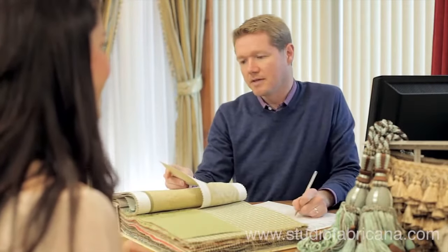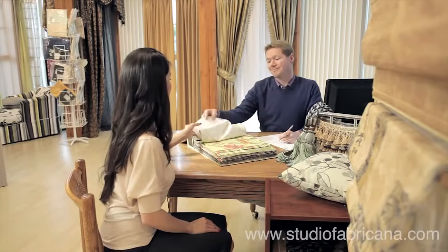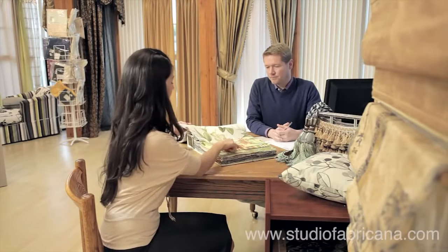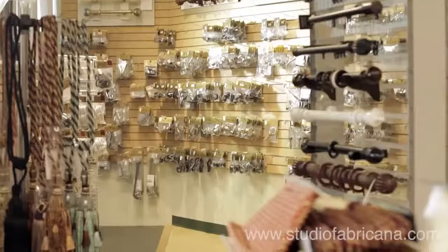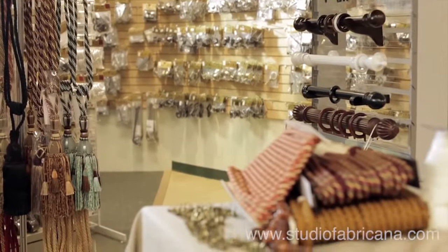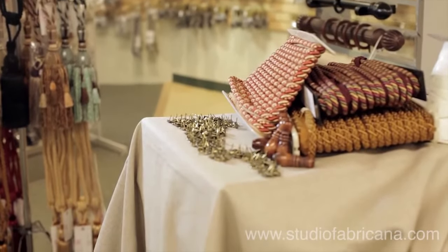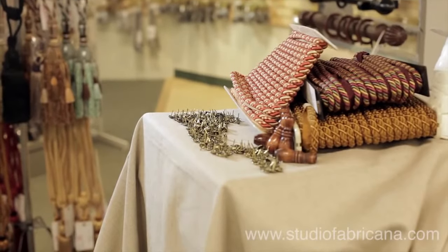The home decor department of a fabric store will offer a variety of custom services. Here at Fabricana, you can have in-home interior design and in-home measurements, or you can have custom blinds, drapery, upholstery, or custom bedding. There's also the hardware section, which has all of your extras, including hooks and drapery rods, as well as piping, fringe, and tassels.